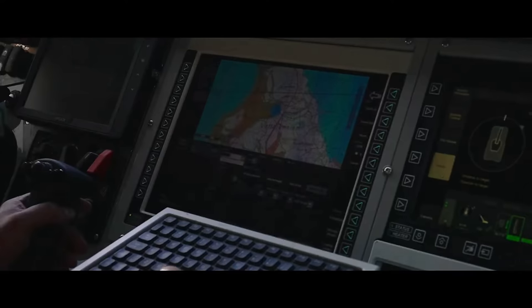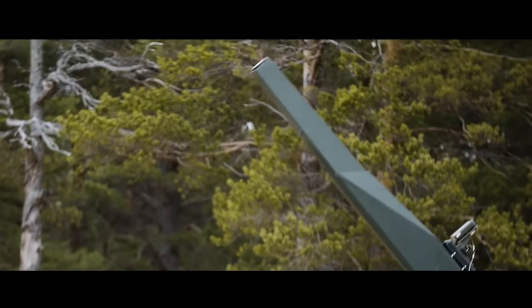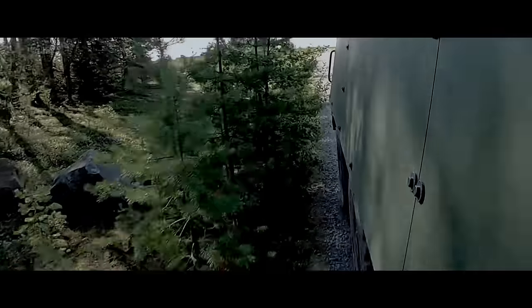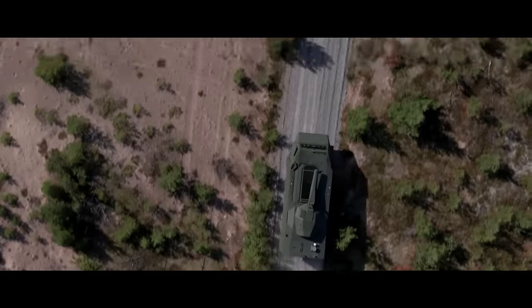The Patria NEMO. It is a vehicle that was somewhat totally blind to me until recently, when someone asked me to do a video on it. And here we are. We are looking at the autonomous firing on the move mortar system. This is incredible. I'm blown away that I did not know about this sooner, but today we are discussing the NEMO.